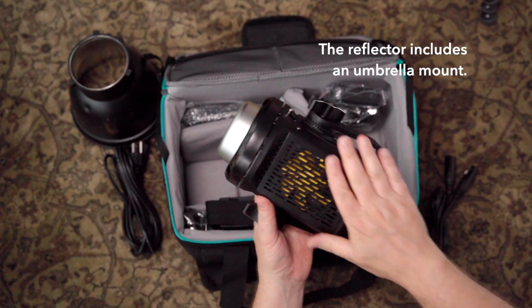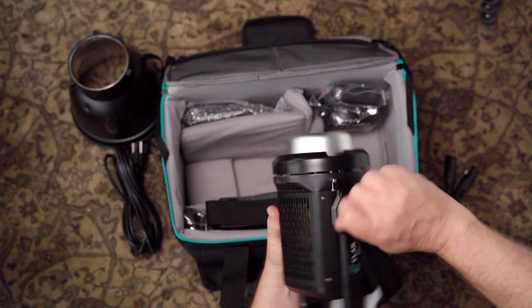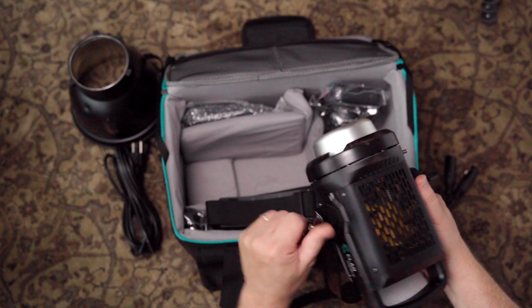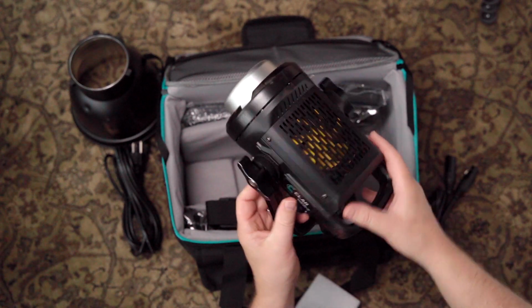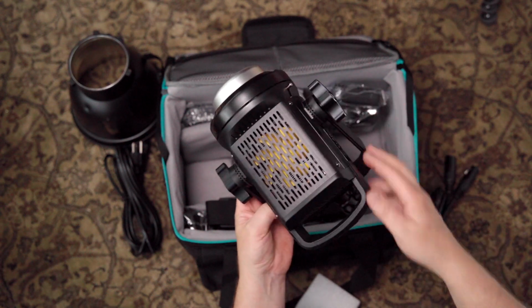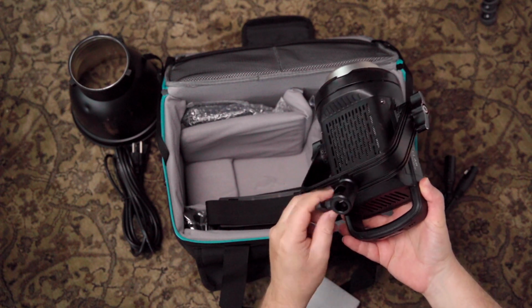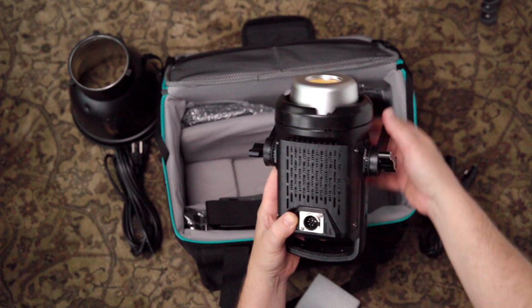And what we have is an all metal construction light. It's pretty stout teeth on the adjusters. These are aluminum. Yellow fan in the top. This is a tiny unit. I do not have big hands, so you get some kind of idea of the size of it. We've got a pretty nice clamp receiver, a receiver for that 5-pin.